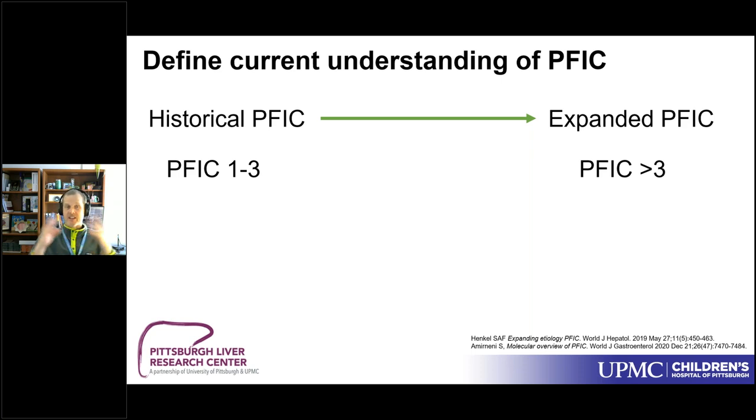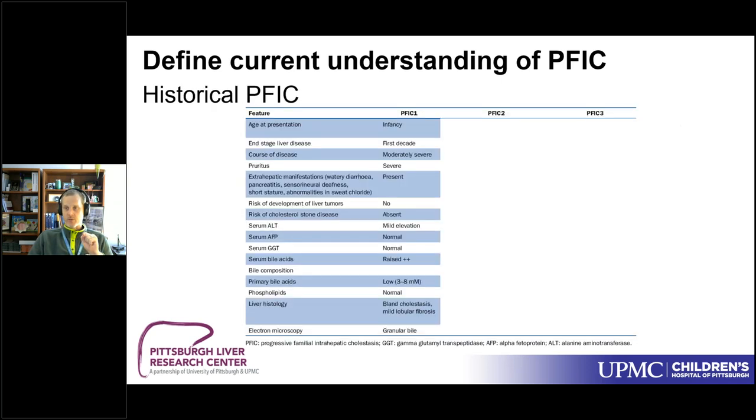There's now what we call the expanded PFIC, and I'll just say that's PFIC greater than 3, because although I think there were 10 that we reported in that paper, there were 5 on the gene panel. I think now there's probably 12 different genes that are associated with that. We're going to talk about some of this in a little bit, but we think of historical and expanded PFIC.